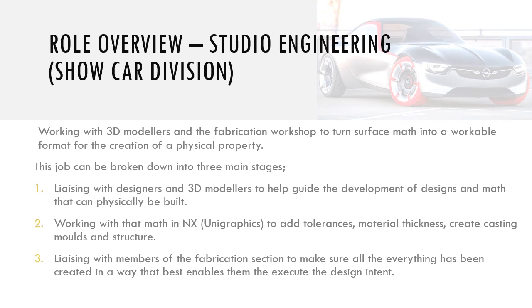The second is working with that map in NX Unigraphics to add tolerances, material thickness, create casting molds, and structure. The third is liaising with the members of the fabrication section to make sure that everything has been created in a way that best enables them to execute the design intent.